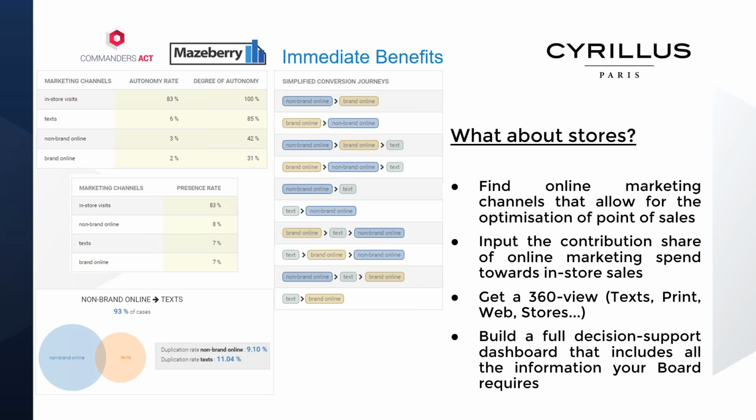Same goes if you look at brand online, which includes SEA and direct access. You can really measure all along those reports what's the impact of investing on those channels. So that's also something you can have a look at by looking at the presence rate. And you can see that, for instance, you have an 8% contribution of non-brand online channels on in-store conversions. And that's something that will give strength to the investment that you're doing when you're in an omnichannel perspective.